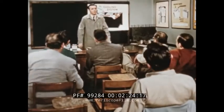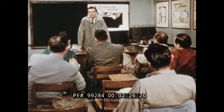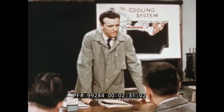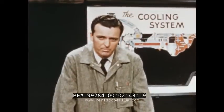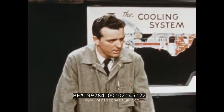Fellas, tonight we're going to discuss one of the most important and most neglected parts of an automobile engine, the cooling system. Now, most people don't pay much attention to their car's cooling system other than to add water or antifreeze. And that neglect can cause them plenty of trouble and expense later on. Any good mechanic or service station operator must know how to maintain cooling systems if he wants to be of real service to his customers.